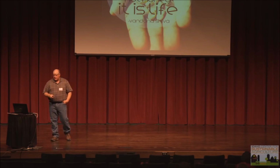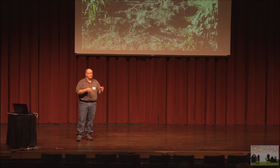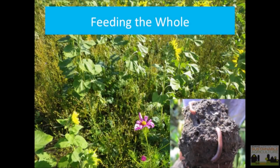Vandana Shiva said this, in nature's economy, the currency is not money, it is life. So think of what I was doing when I had this 70 species mix. I'm adding as much life as possible to those soils. I had as much biological impact on those soils in 1 year as it would have taken 70 years if I would have planted them all as monocultures. We're accelerating biological time. That's all we're doing. On our operation then, it's about feeding the whole. We want to feed everything. We don't look at everything as independent.